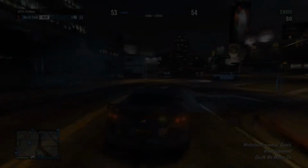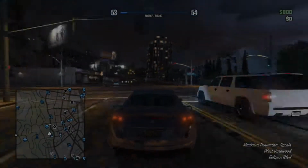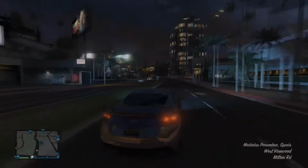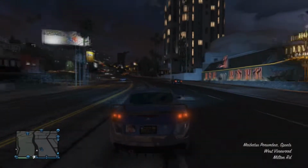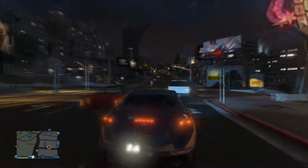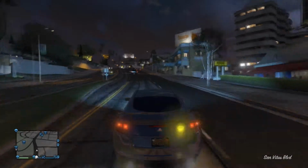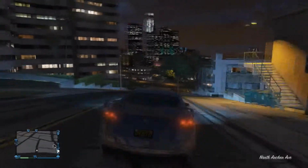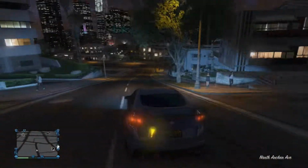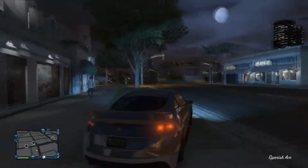Alright, so next car is the Penumbra, I think is what it is. Penumbra, whatever. It's pretty nice. I like it. It's definitely in my top 4 or 5 favorite cars in the garage. That's including the Sabre Turbo. Sorry I didn't mention that before. Totally forgot to mention it, but this is definitely one of my favorite cars that are in my garage, just the way it looks with the red rims and the chrome and all the upgrades for it.